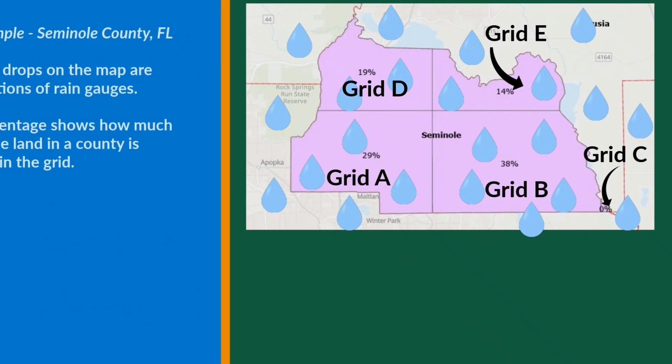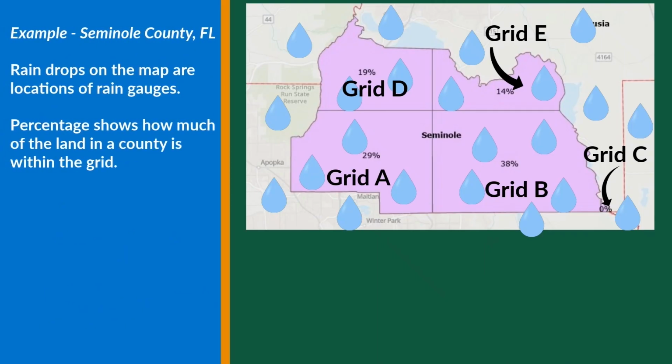Here's an example using Seminole County, Florida that hypothetically intersected with the wind corridor of a tropical storm. The next step is to calculate the average rainfall during the storm in the county. There are many rain gauges distributed around the county. Rain gauges in or near a grid area are used to calculate an average rainfall for that grid. Seminole County has 5 grids that exist within its boundaries.